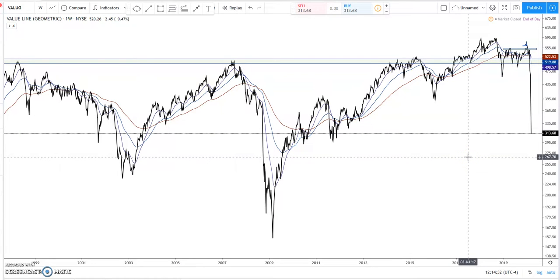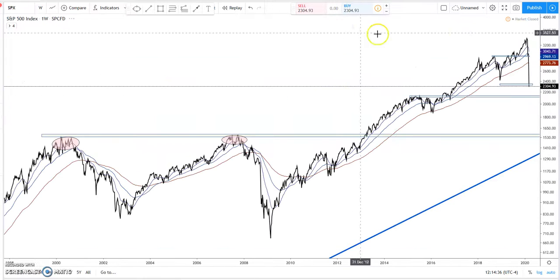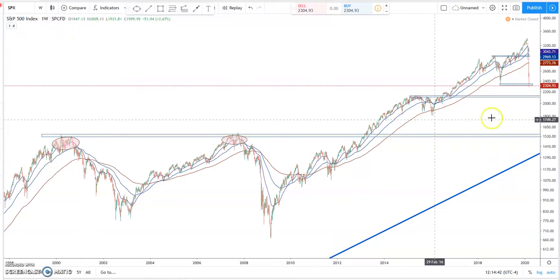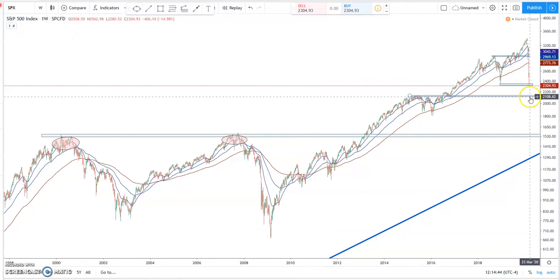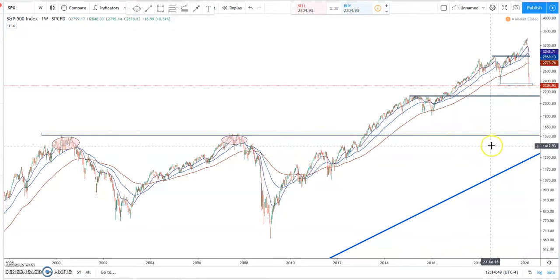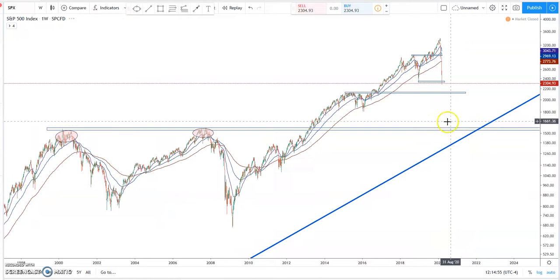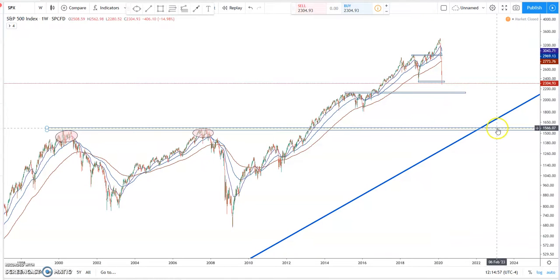All right, and so let's just go back to SPX real fast. Again, know your levels. I think that this is a major level and not too far down from here. I think this is the major level and this trend line. So, will we get here? I have no idea. No one knows the future. But I think this is really, really, really important.